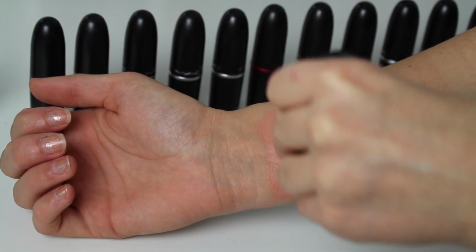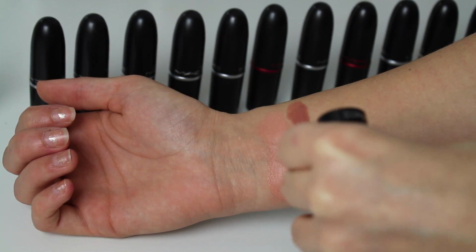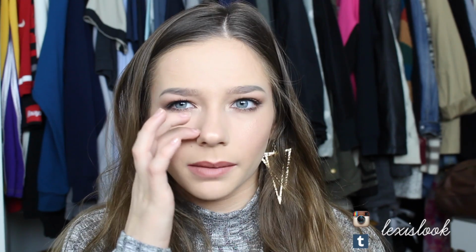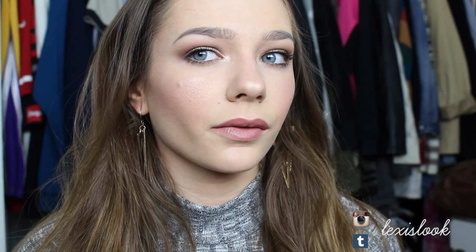So ironically, the next lipstick I'm about to show you guys looks quite similar in the tube to Myth, but it shows up a lot differently on the lips, and that's Velvet Teddy. This is what it looks like in the tube. I found that this lipstick looks good on every skin tone. Literally, when I say every, I mean every. It's described as a deep tone beige. And this is a matte formula, by the way. So here is Velvet Teddy.